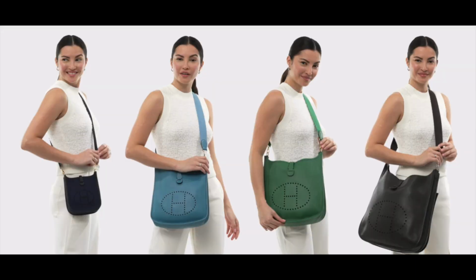It is the Evelyne TPM or the Evelyne Mini. It is the smallest size of the Evelyne range. I believe there's a total of 4 sizes if I'm not mistaken. This one is in the color black, as you can tell. It is in gold hardware and the leather is the Clemence leather.